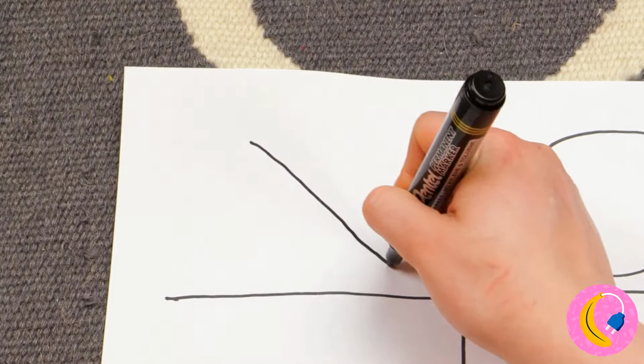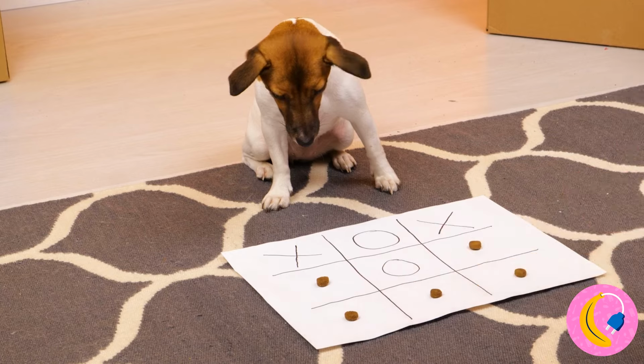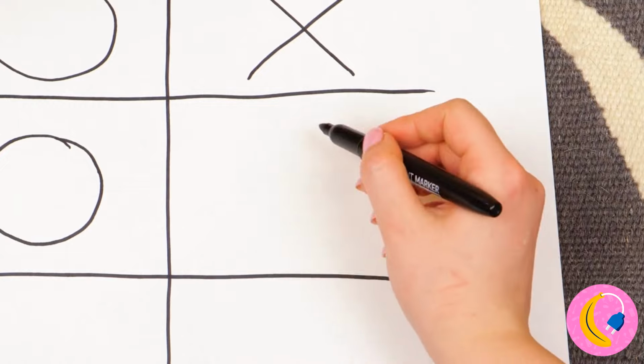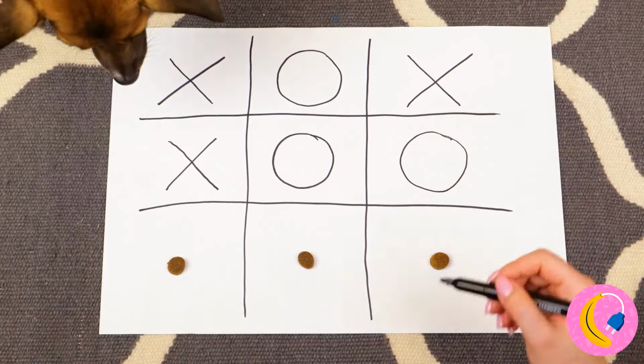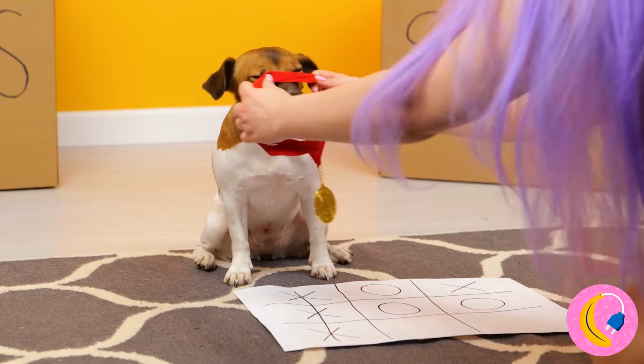If you ever wanted to play tic-tac-toe with animals, now you know how. Wait, do you have to eat the treats too? And it looks like we have a winner, and he's such a good sport.